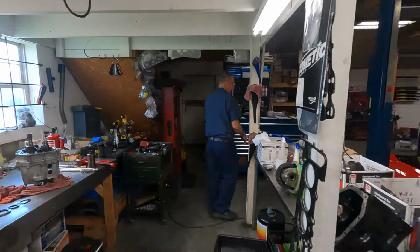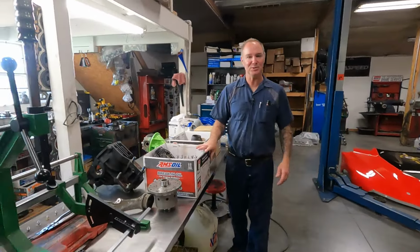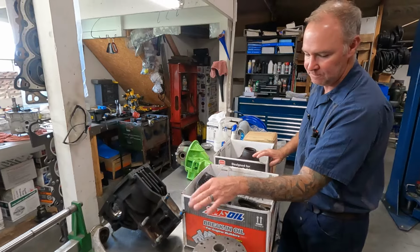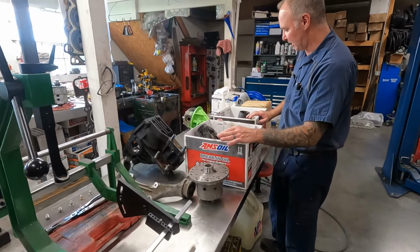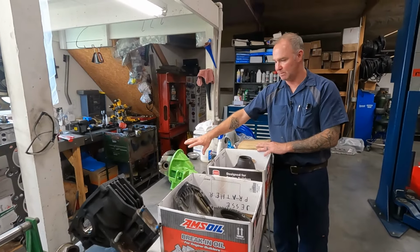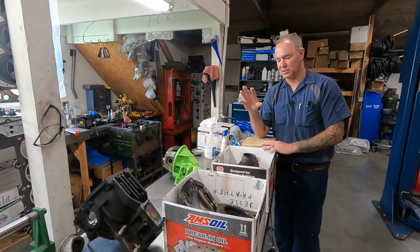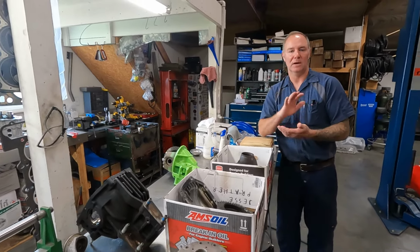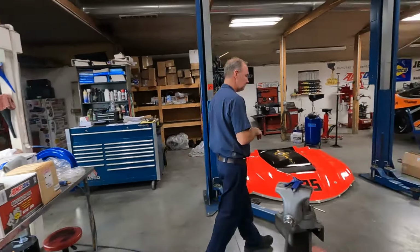You can see over here on the other bench I've got some differentials apart. This is actually an RX-8 differential, and you can see there's a nice OS Giken limited slip for it here. Waiting on some bearings, another core differential here, and then I got one completed back here. I had to put this project on hold until after the sprints, but now that we're back, I can do a lot more of this kind of stuff. So that's kind of what's going on there.